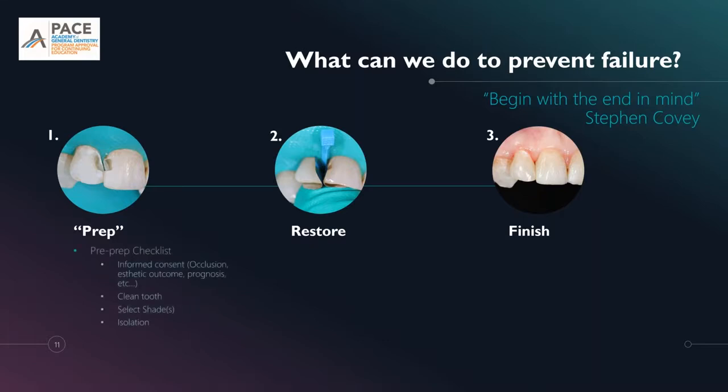You should have, even if it's just in your head, some sort of pre-prep checklist where you're really going over the informed consent. You're talking about your occlusal considerations, aesthetic outcomes, prognosis. What are the patient's expectations in this situation? What's the likely outcome that you think you can achieve? Do those match up? I'll give you an example here.